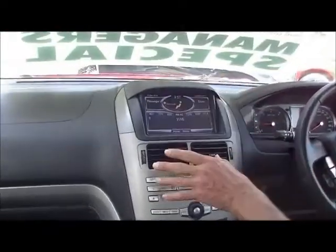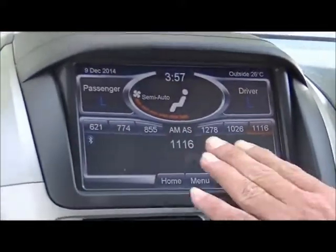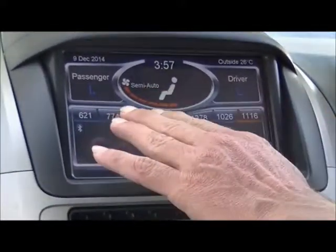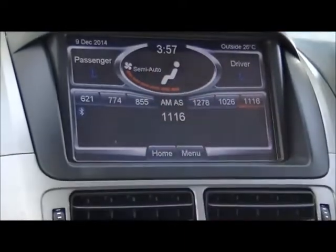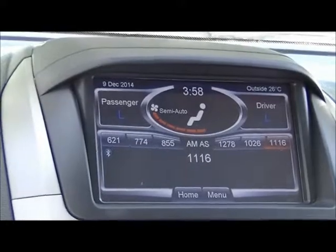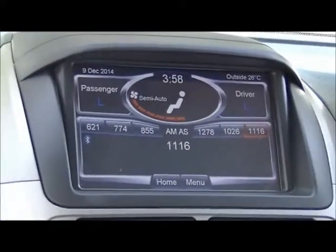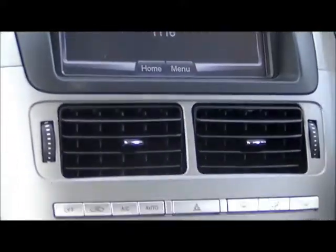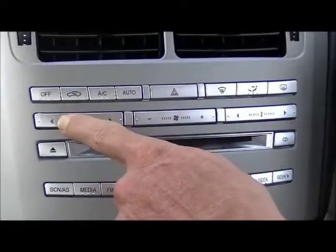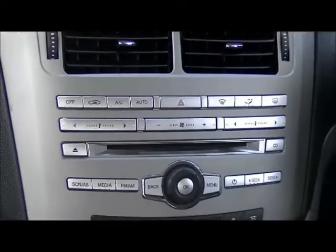Up into the centre section of our dash now, and this feeds us all of our information, our audio, our information about our dual zone air conditioning. We've got the air conditioning running at the moment. It's on fan speed 5 or 6 and hardly audible on the video. All of the settings directly below for the aircon. Obviously, as I mentioned, dual zone, passenger driver can set it to whatever temperature they require.